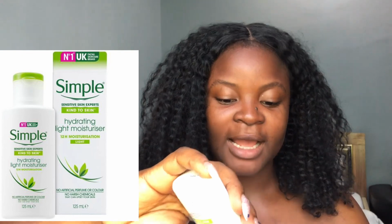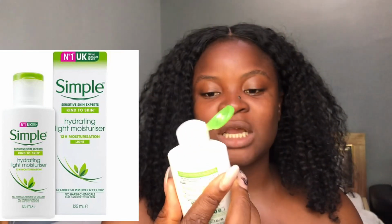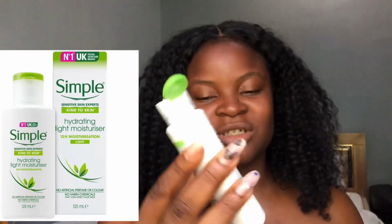My step 4. We're almost done. You see, I told you I'm not going to take much of your time, and I'm using the Simple Replenishing Rich Moisturizer. For now, this is what I use and this is what works. This is a daytime routine, not a night routine. So it's just simple, does nothing. It's no artificial perfume, no fragrance, no harsh chemicals again, no color. It won't upset your skin. If you have sensitive skin, this brand is very amazing for you. So I just like to use my moisturizer to seal in all of that serum into the skin.